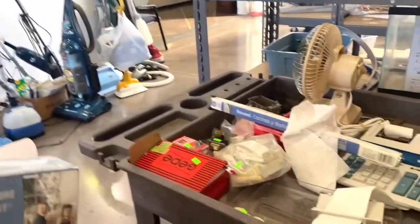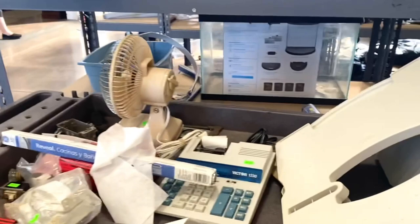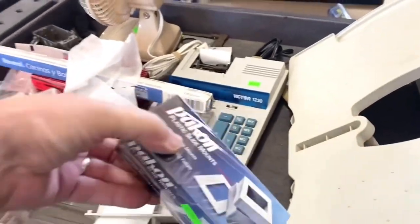So now I come across one more cart. I kind of look through this and I grab this box here. This is a Pacon 35 millimeter slide mounts. I also find a second box of them. The first box had 500, the second box had 100.